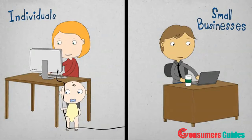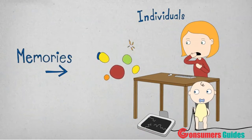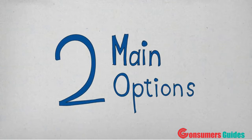Most individuals and small businesses don't back up their data, which is scary because bad things can happen. You want to keep your memories and the valuable information you need to run your business. So, you're ready to back up your files, and there are two main options out there.